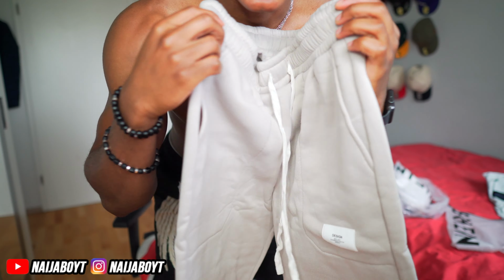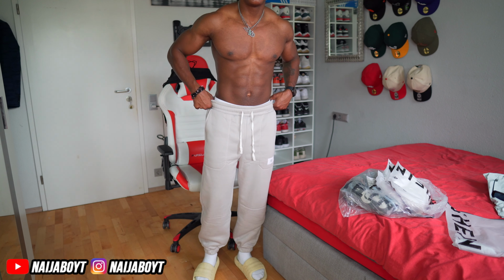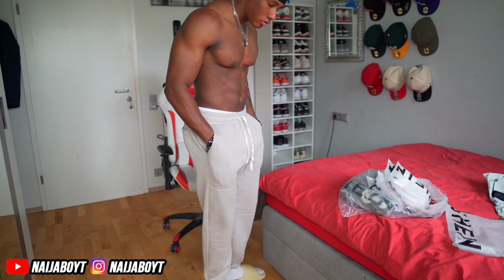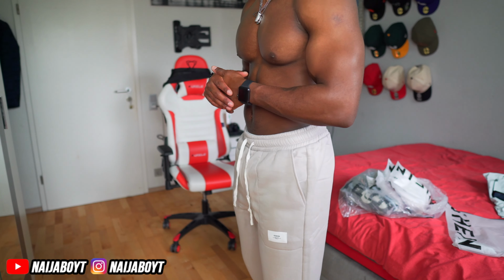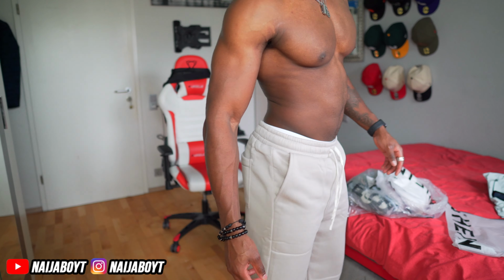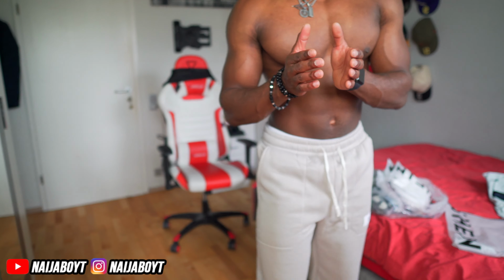Yo, let me try them for you guys. These are fire. I don't know if y'all can see, this is how they fit. Boom. This is a cool 9 out of 10 as well. I like how it fits. And I like that with sweatpants the bottoms are always, you know, y'all know what I mean, a little tight for me.